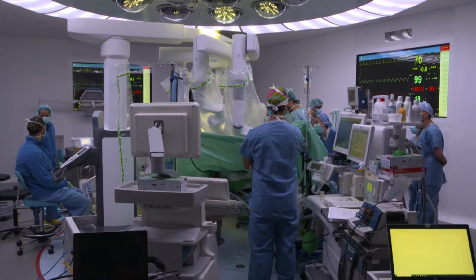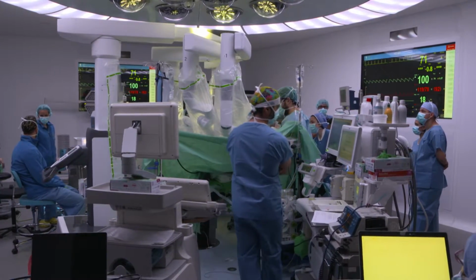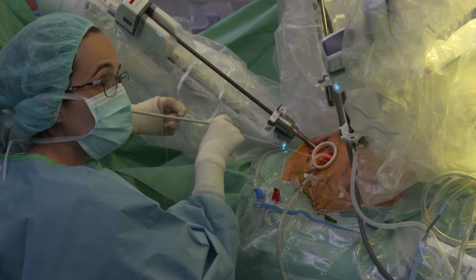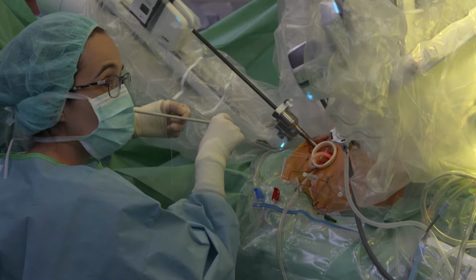The use of robotics in cardiac surgery allows us to perform these operations through very tiny incisions in the chest, through which we insert the robotic arms and the instruments in the patient. These incisions are about 8 millimeters in length in between the ribs, so there's no need to open the sternum or distort the chest cavity, allowing the patient to recover much faster.